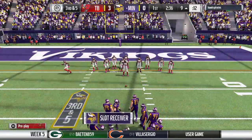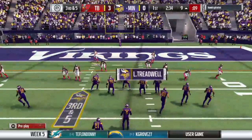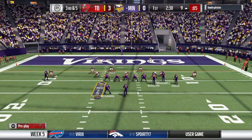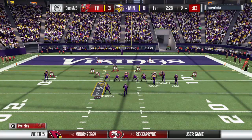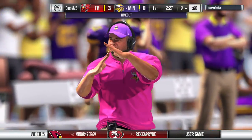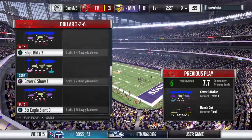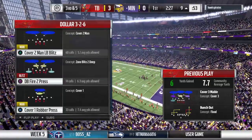And on 3rd and 5, this will be the 8th play of the drive. Get ready! Blue 58. Blue 58. Now with the play clock down to 2, we're going to get a timeout here. They'll have 2 remaining as we step aside here in this first quarter.